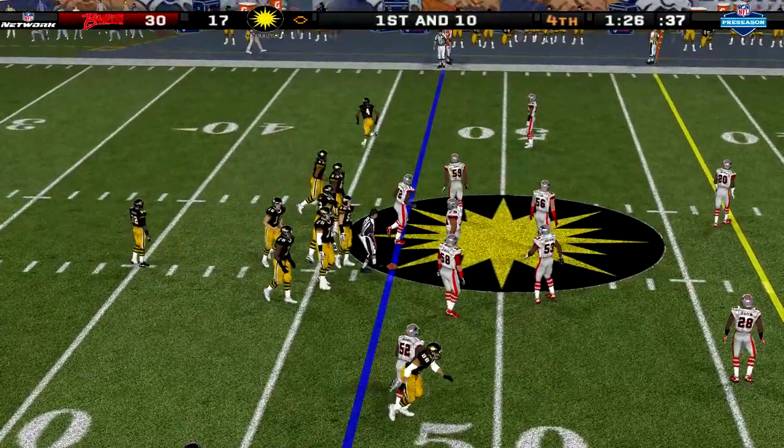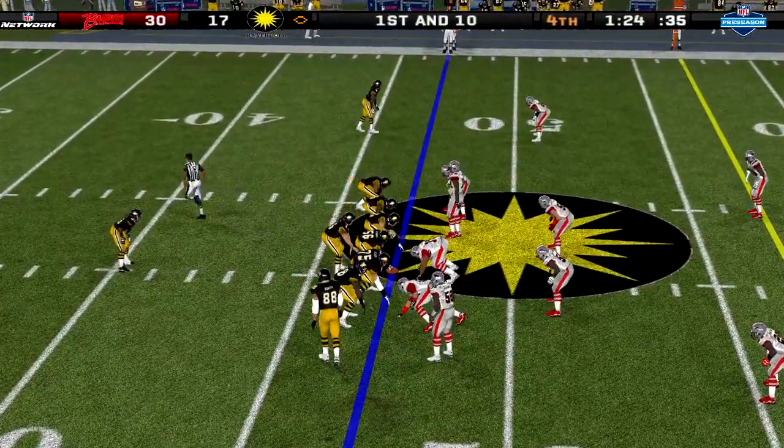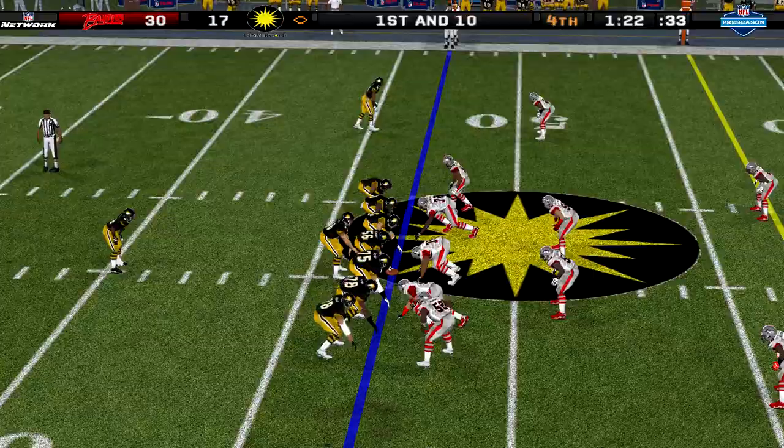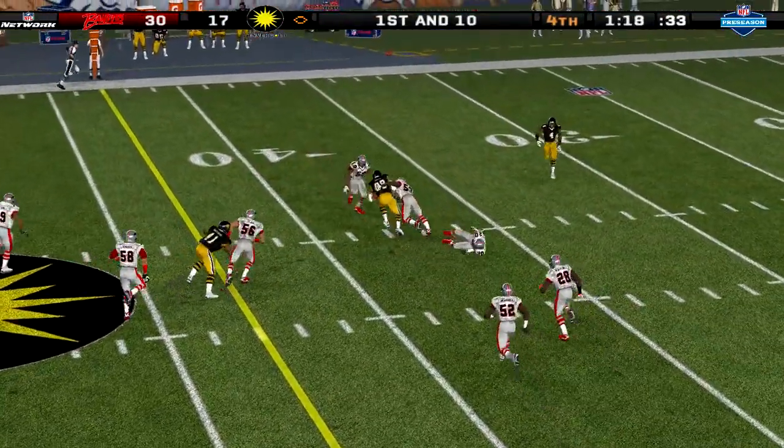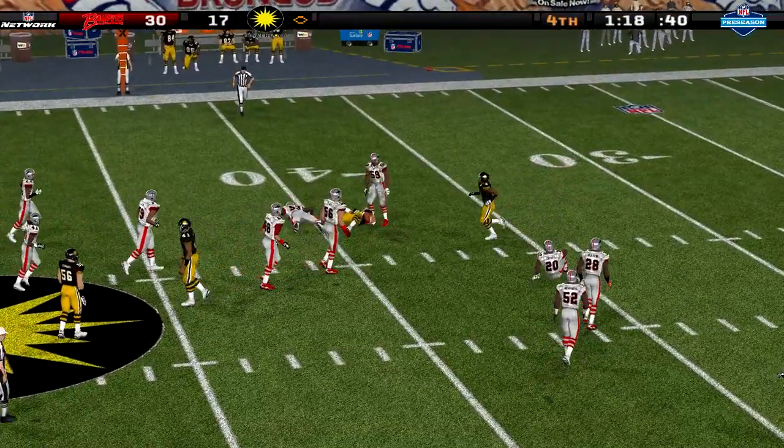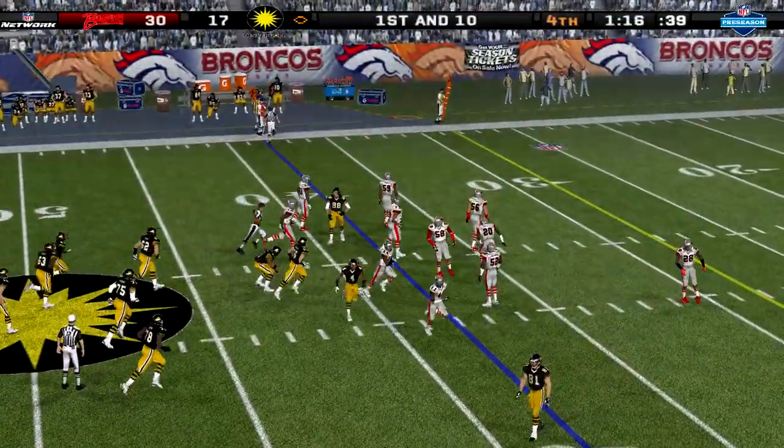Let's see how this defense handles the no huddle. The rush is on with the pass. He finds his man. Number 53 is there for the tackle at the 38-yard line.